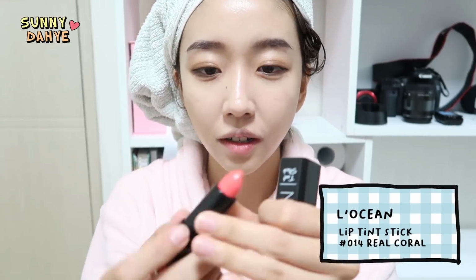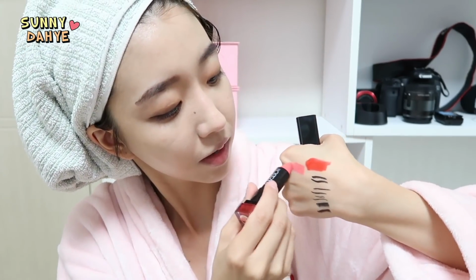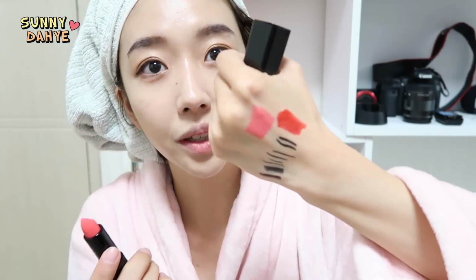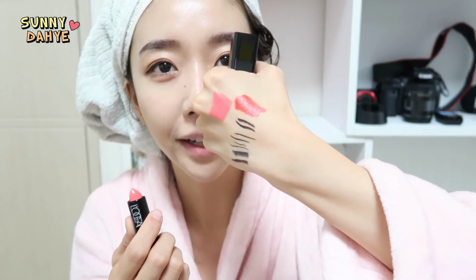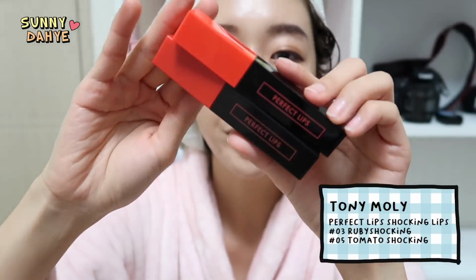And now we're gonna try out this one right here. This one is called Loseang Tint Stick in color 14 Real Coral. Oh, this is really pretty. Ooh, let's try it out. Oh, this one's really pretty, but it's a lot brighter than I thought.